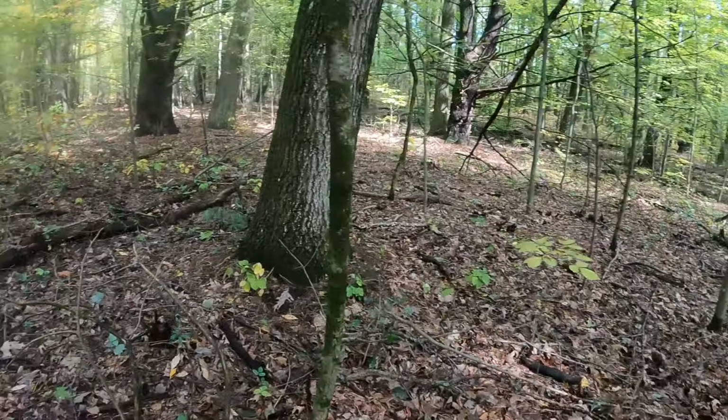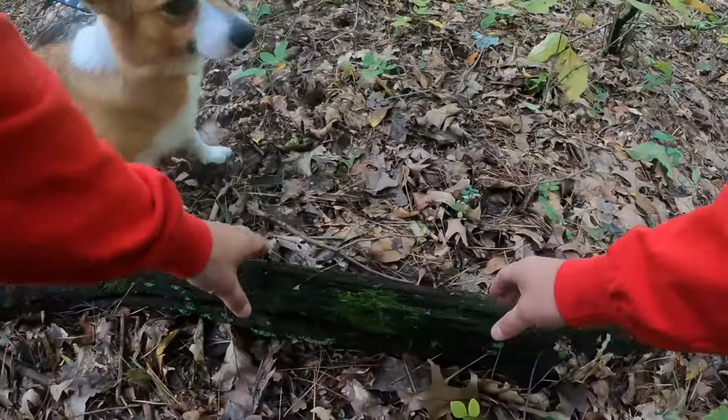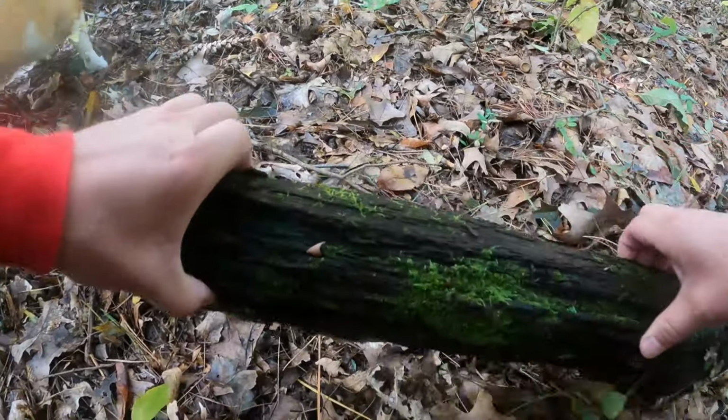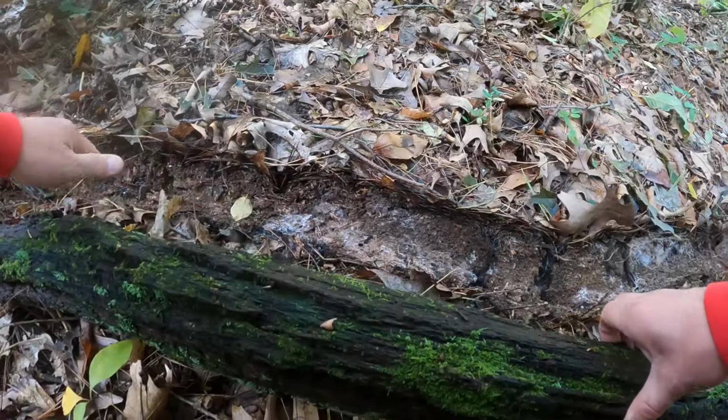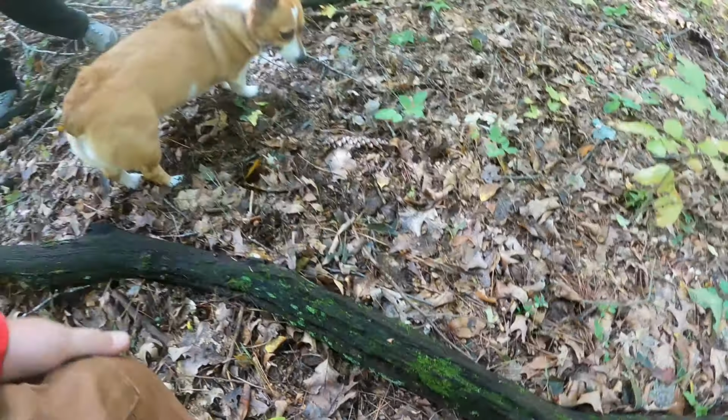We've made it back to the spot we were at a couple days ago, but we are on the opposite side just to see what's here. It rained. Oh yeah, it did. Look at it, it's nice and moist right there. That's what I like to see.